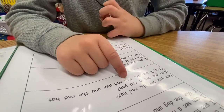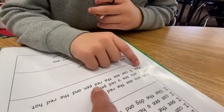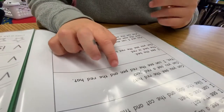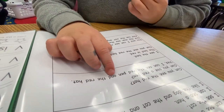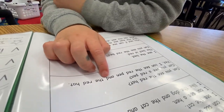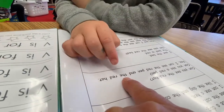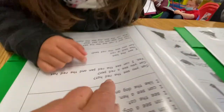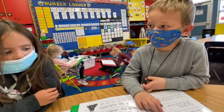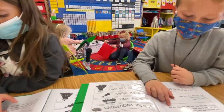I can see a... what's this word? A. No. The good. Fix I up. Can see the red hen. Head. Hand. No, and. And the red. What is that? You guys are on the same word. No. We don't just say hen, we look at the sounds. Everybody, touch them.